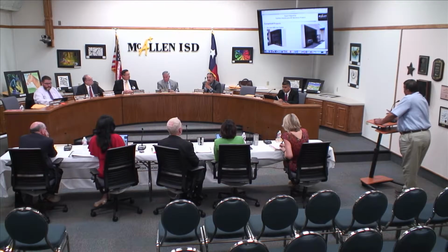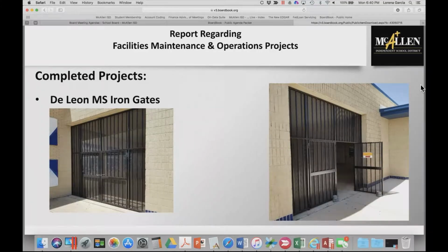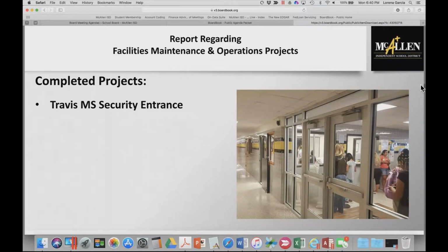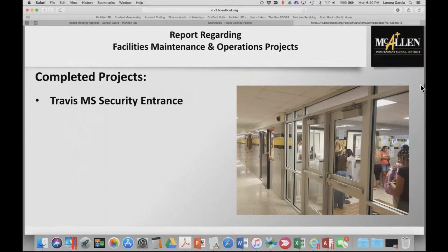On the next slide, you see the front entrance to De Leon. Right now, we're in the process of installing the panic devices or the hardware for the doors that will close after the day starts, which is the black ornamental iron that you see out there. The next slide is the Travis Middle School security entrance. We were able to redo the reception window, redo some modifications to the front reception counter along with some paint work, and install the secondary set of doors.